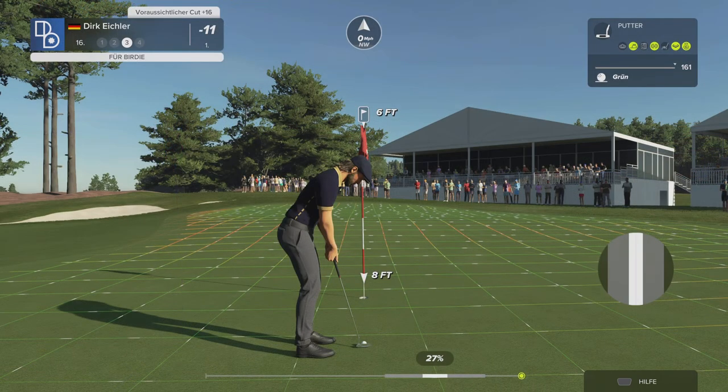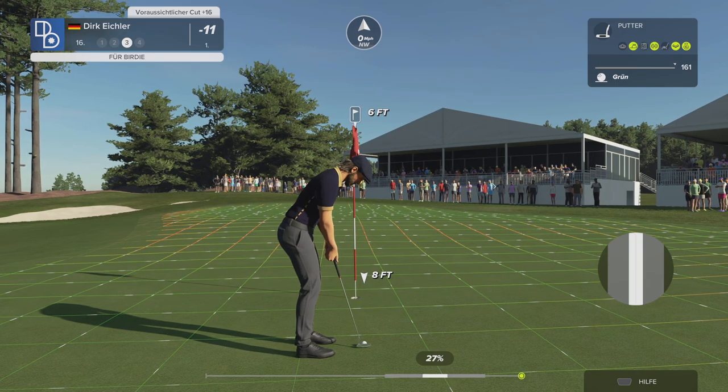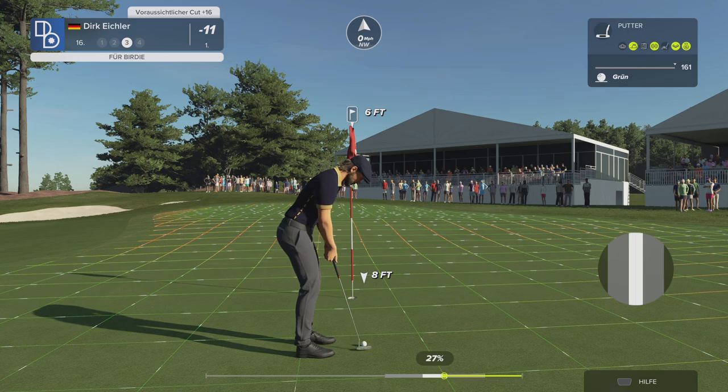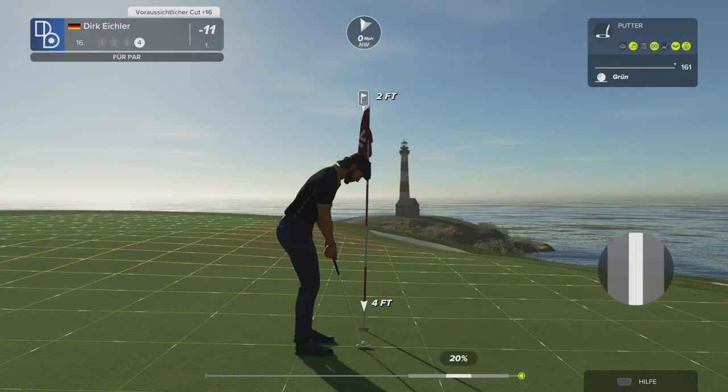Oh, well played. Into birdie range here at the 16th. This putt of about 6 feet coming up. Looks good off the blade. Okay, steady now. An opportunity to make their par.